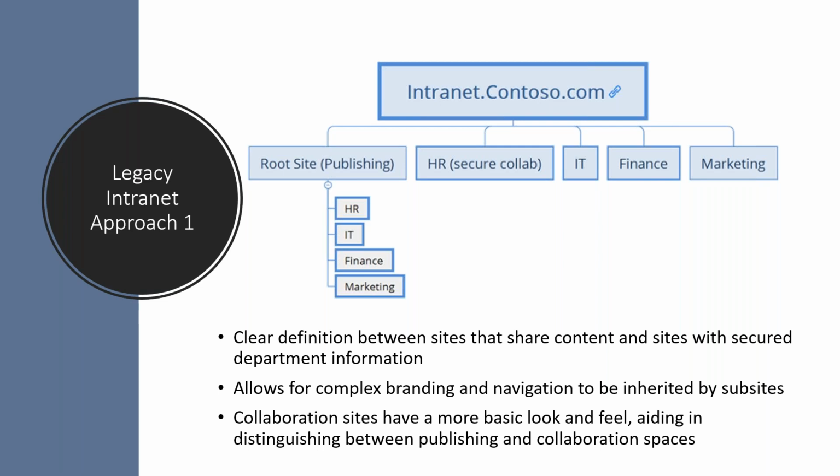And I would say even going forward, that's still a good thing to keep in mind, guys. Yeah, it's not a bad structure. And if you're still on premises and you don't have some of the newer features that SharePoint Online has, this is still absolutely a perfectly acceptable way of arranging your intranet sites. Definitely.